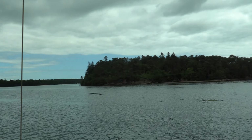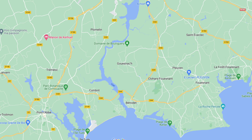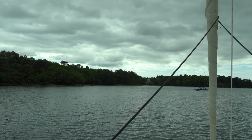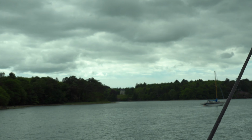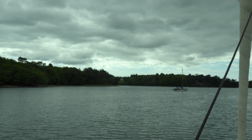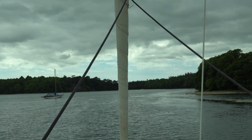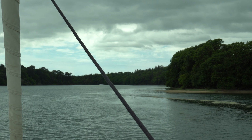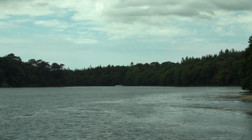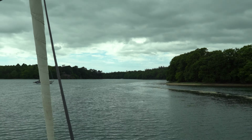Beautiful marina. I think this is called Combrit. The river Combrit that goes into the river O'Day. You can see a beautiful manor or something up on the shore over there. And these guys gave us the idea to try this out as an anchorage. Actually, there is a trimaran way up in there as well. Super low draft, so they can get up in there.